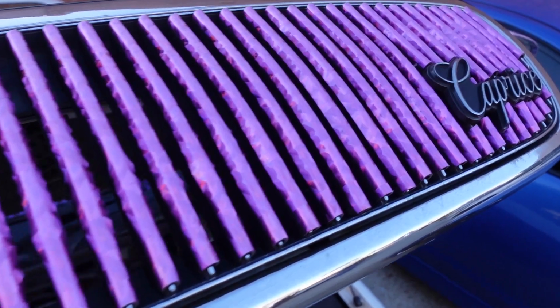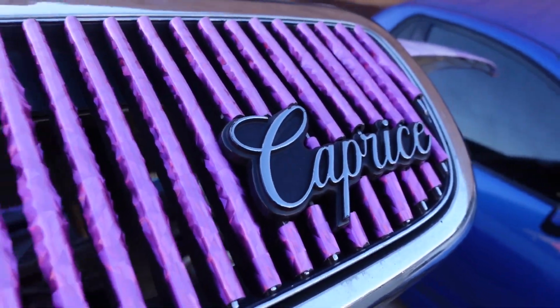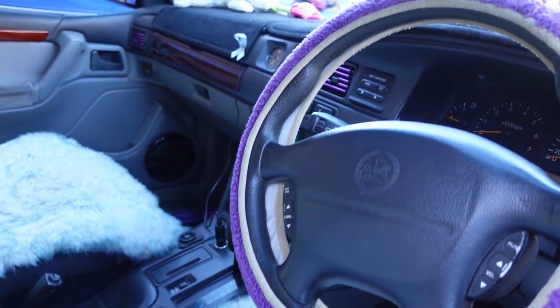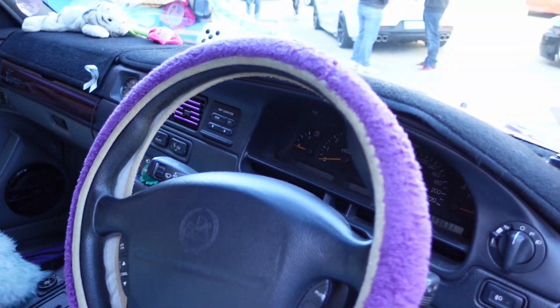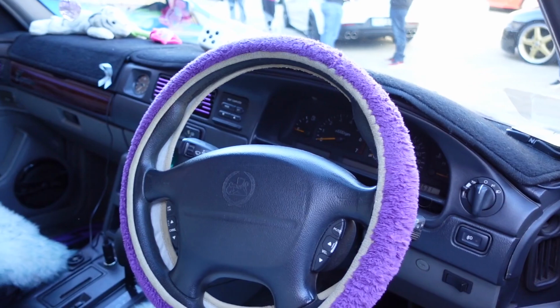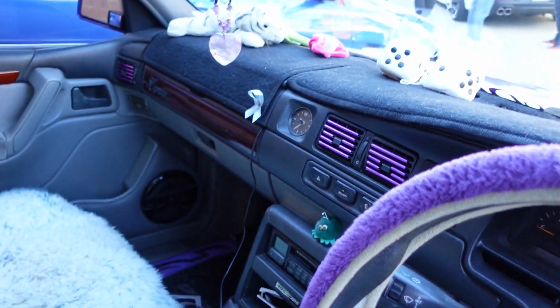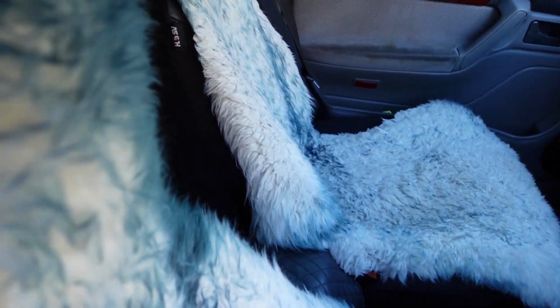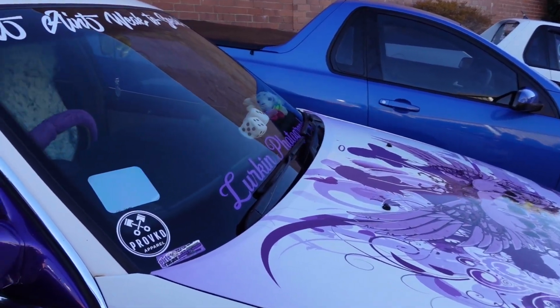That's actually the stuff you put inside your vents. She used to be my daily, but now she just sits and only gets driven to car shows. Automatic? Yep. So it goes pretty well, does it? Oh, yeah. You love it? Oh, yeah. You going to keep it? Oh, she ain't going anywhere. I've had her 11 years. She's not going anywhere.